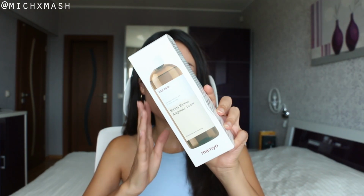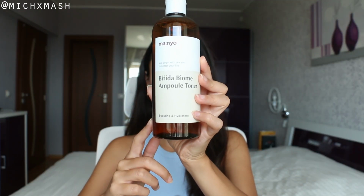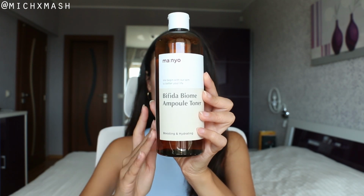The first skincare item I added to my YesStyle cart is a hydrating toner. That is the Bifida Biome Ampoule toner. This is replacing the serum, my first essence, that I just used up today in my skincare routine. So the reason I picked this one up is, one, I like the size of it for the price. It is 400 milliliters. Online, I read really good reviews on this, both on YesStyle, and I've seen it's a top seller on Olive Young as well.